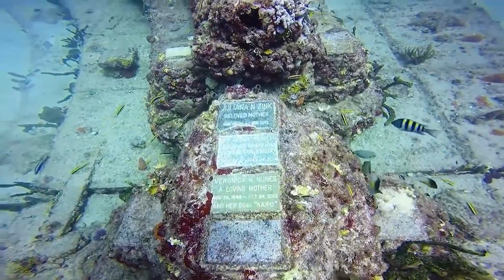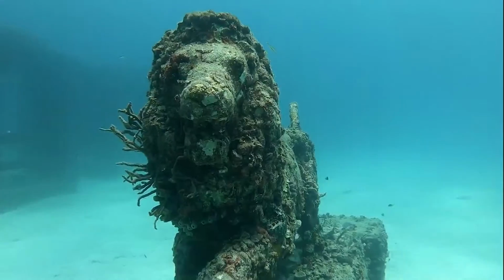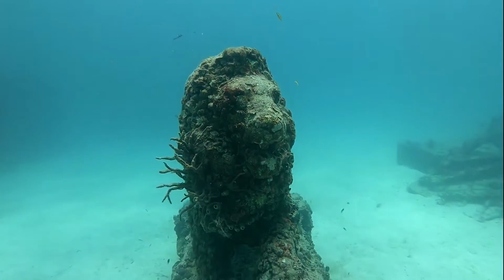This underwater metropolis includes domes, arches, benches, roadways, gates, columns, and a lion. Divers and boaters are welcome to visit the reef. However, fishing and lobster harvesting are prohibited because it is a special management zone.